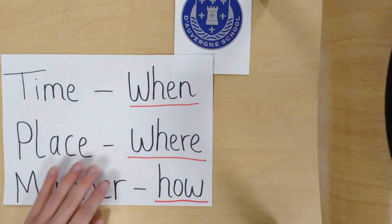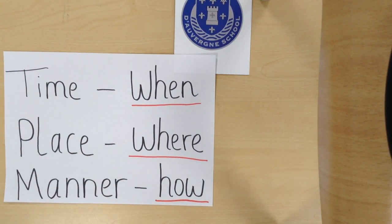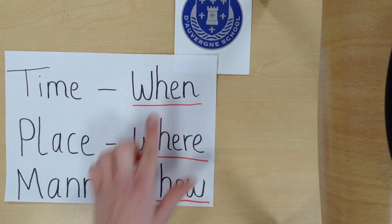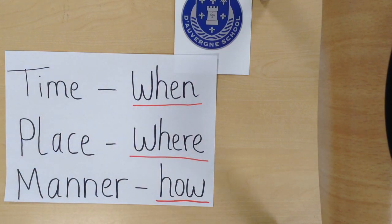There are three types of fronted adverbial: time, place, and manner. Time describes when something is happening, place describes where something is happening, and manner describes how something is happening. Let's go through these together.